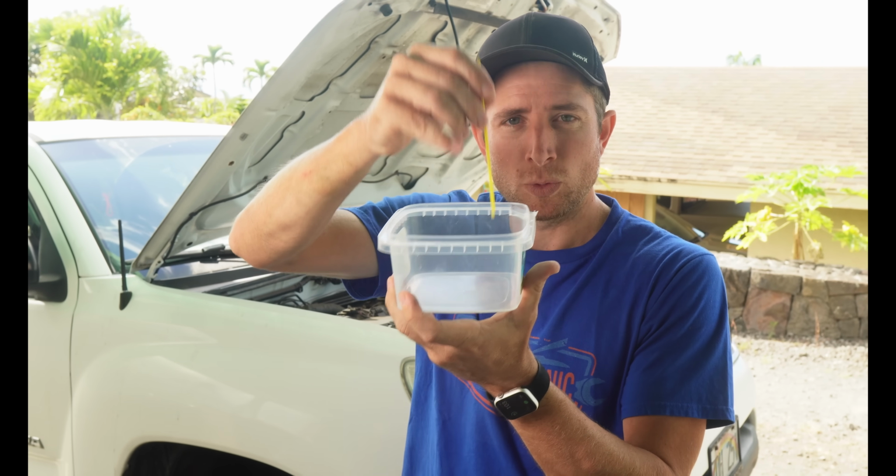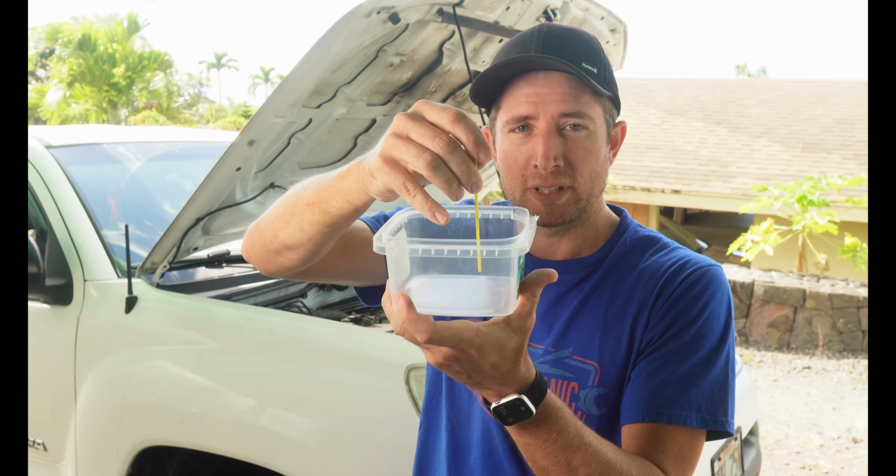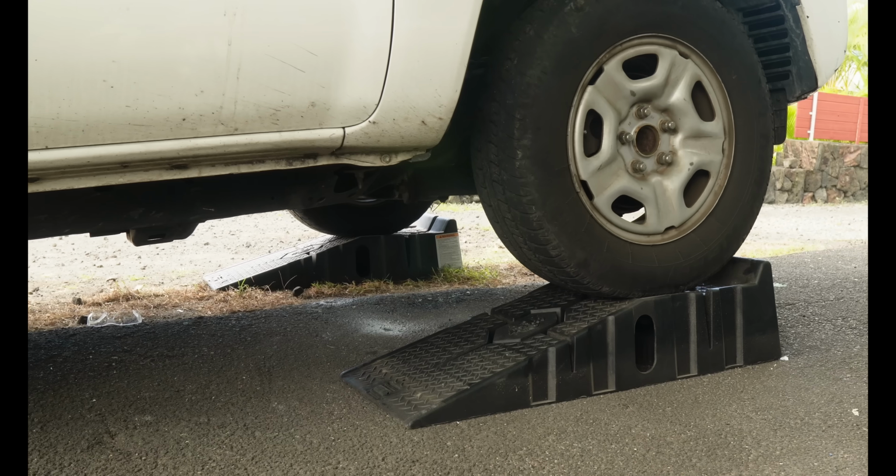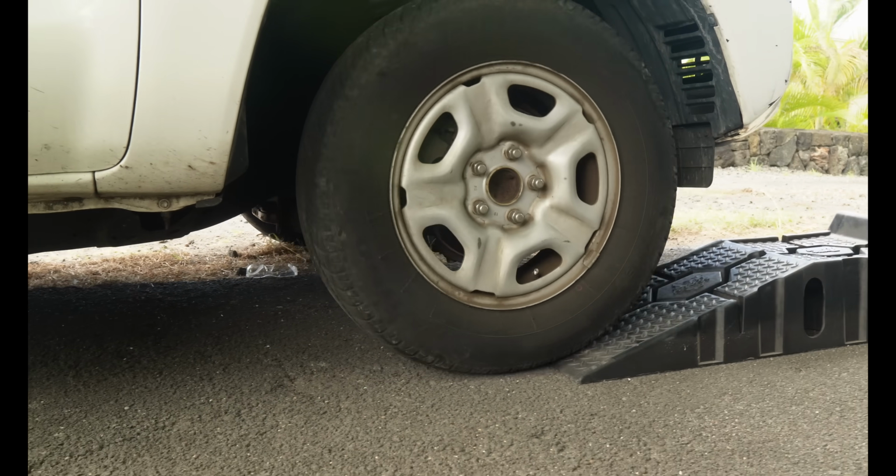So the dipstick is only designed to work when the car is completely level forward and back and left and right. So if you were up on ramps or had jacked the car up to change the oil, you need to get off those ramps and off the jack to get an accurate measurement.